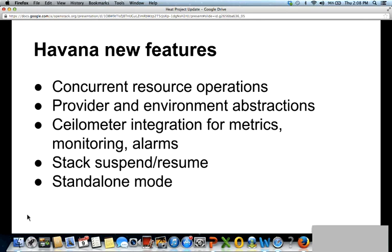Next, we have full Ceilometer integration for metrics, monitoring, and alarms. So previously, our metrics and alarms were implemented as a lightweight compatibility layer for the CloudWatch API. That still exists, but now we have a full integration with Ceilometer. So any stacks which need to trigger actions on alarms, such as auto scaling, can now be driven from metrics that Ceilometer collects. It's possible to push custom metrics from instances to Ceilometer, and it's possible to configure a heat stack to perform actions based on Ceilometer alarms.